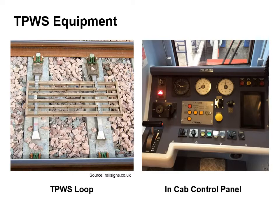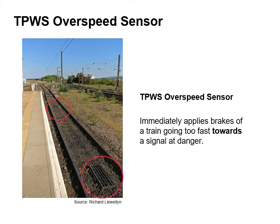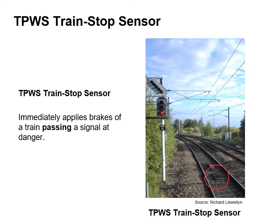The TPWS equipment includes a loop installed on the track, as shown here on the left, and equipment installed in the cab. The TPWS overspeed sensor immediately applies the brakes if a train is going too fast towards a signal at danger. The TPWS train stop sensor immediately applies the brakes if a train passes a signal at danger.